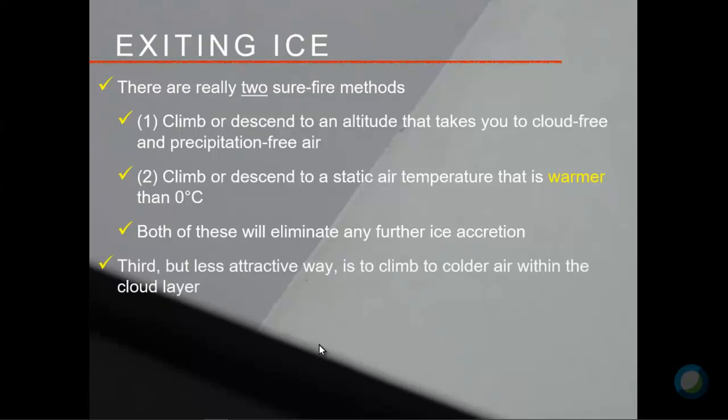But I've been told by a number of people, and I've read a lot, that it's okay to try to climb into colder air. Remember, as you get colder and colder temperatures, you're probably going to get less liquid water and more ice crystals in those clouds, especially near the tops. I don't always like to depend on that, because number one, if you have to climb, you're going to start slowing down, and the longer you're in those conditions, the more ice you're going to accrete, just because you're in those conditions for a lot longer.